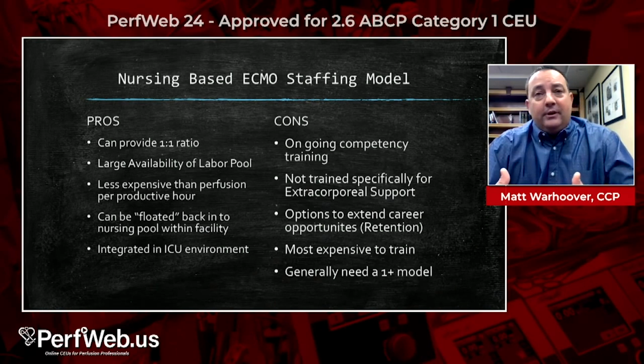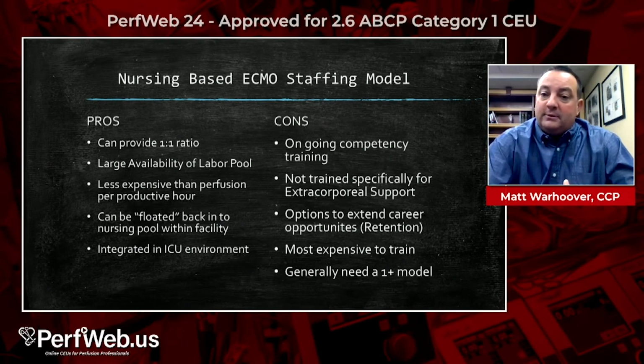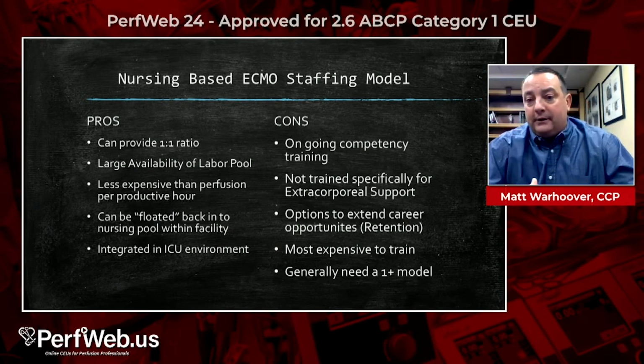The next thing you know, you have primed them, or they use that as a trampoline to the next step in their career opportunity and career advancement. Some of them go to CRNA school, some go to PA school, some go to nurse practitioner school. Some get their PhD in nursing. A lot of times it's a platform and a trampoline for their next move, and that's what I've found the hardest thing to manage with this nursing-based ECMO staffing model: retention is really tough for us.